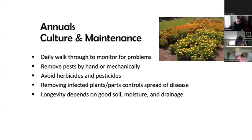You want to remove infected plants quickly to control the spread of disease. And if you see an annual that's dying, don't waste time. Just get rid of it. It's not going to live past the season anyway. And then that gives you an opportunity to stick in a nice perennial that works. Longevity depends on good soil, moisture, and drainage.